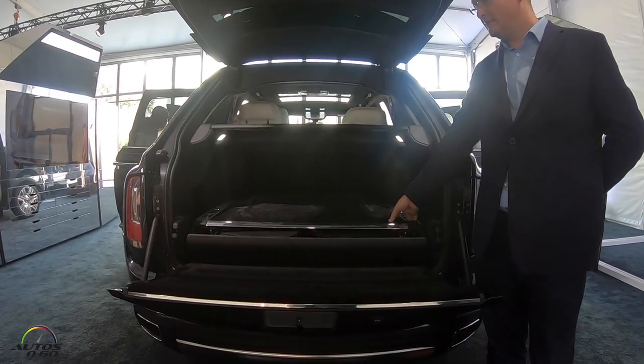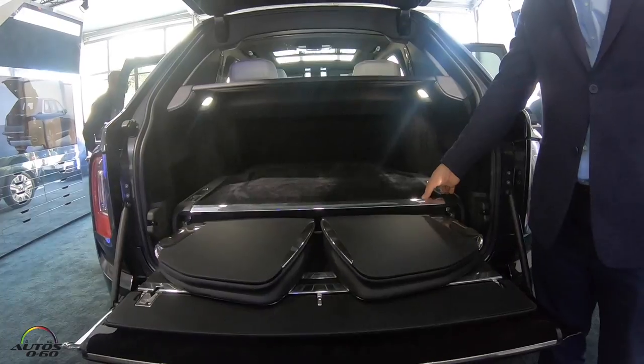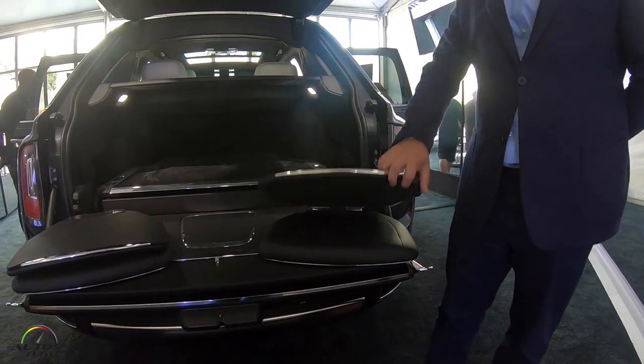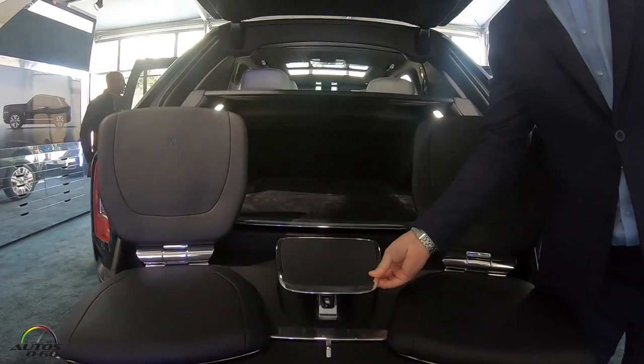And of course, in the rear of this car, we have the fantastic viewing suite. So once you've arrived at the end of your journey at the top of the mountain or by the sea, you can open up the rear of the car, deploy two seats, raise a cocktail table, and sit down to enjoy the sunset with someone special at your side.